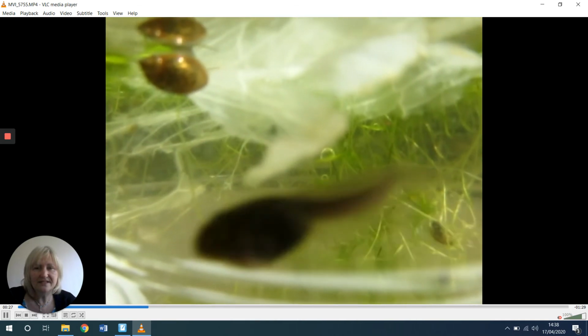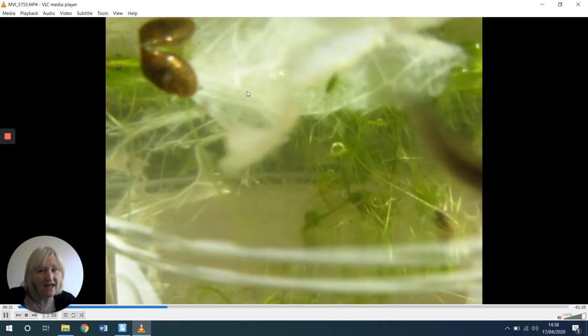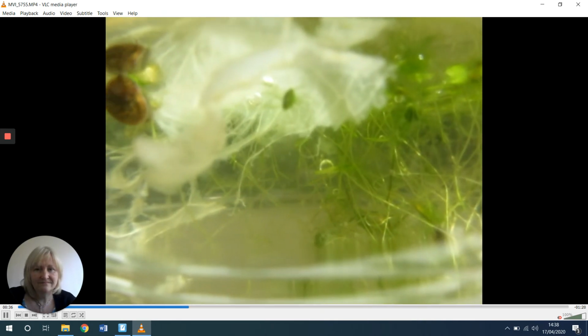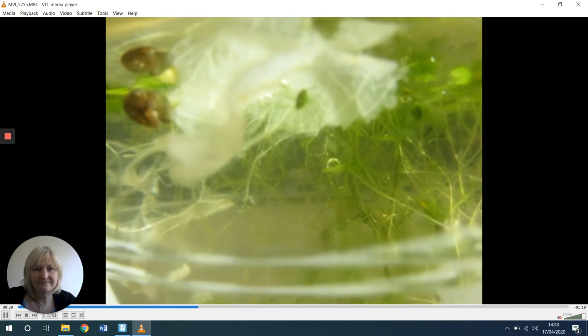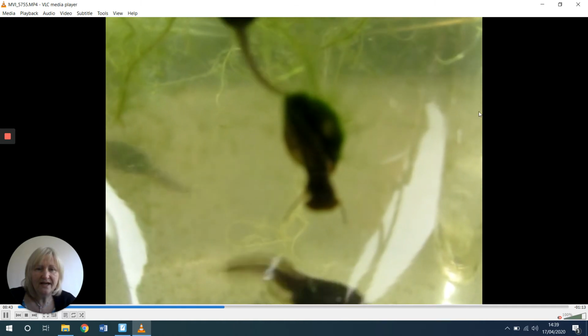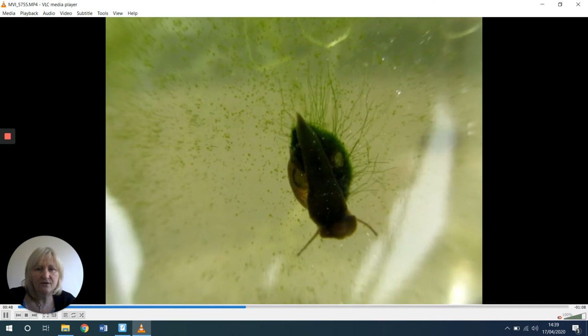There's one of the little snails at the top of that container eating. I think that's eating some of the lettuce too. And then in the other pot, this gets a bit clearer in a minute. If you just wait one tick and have a little look now.